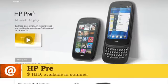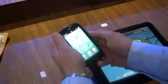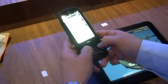The next item that they've launched here is called the Pre3. It's a successor to the Pre2, very similar in design again, except a little bit longer than the Veer is. The Pre3 has a 3.6-inch WVGA display on board. Comes with 802.11b, G, and N Wi-Fi networking on board, and Bluetooth. It's expected in summer. Pricing is still to be determined.